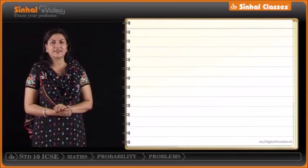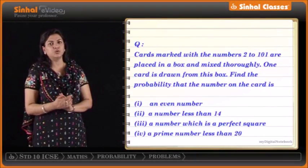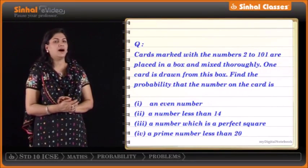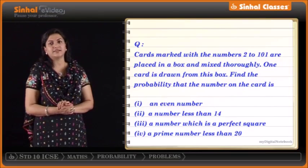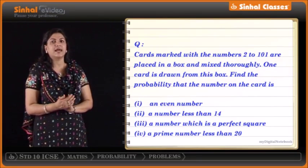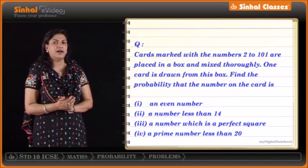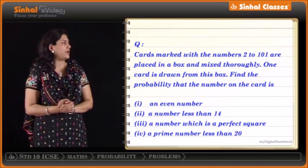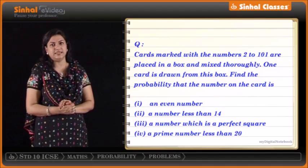Now let's have a look at our next problem. Cards marked with the numbers 2 to 101 are placed in a box and mixed thoroughly. One card is drawn from this box. Find the probability that the number on the card is an even number, a number less than 14, a number which is a perfect square, or a prime number less than 20.